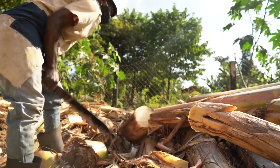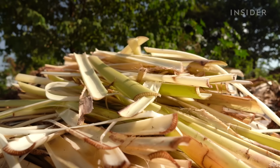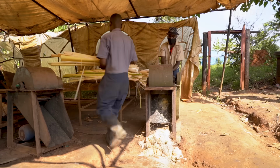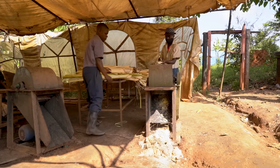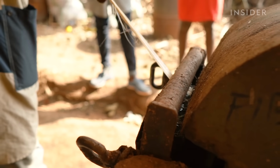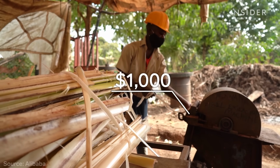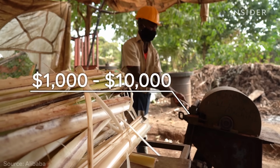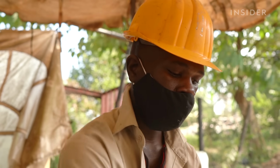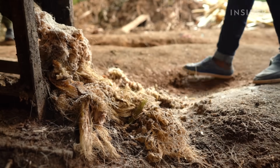First, workers cut the stems into celery-shaped chunks and leave them out to dry in the sun. Then they feed those strands into an extractor, like this one. This is a crucial step and the only part of the process that requires machinery, and it's not cheap. This unit costs anywhere from $1,000 for a used one to $10,000 brand new. That price presents an obstacle for expanding this business. The rest of the work is done by hand.